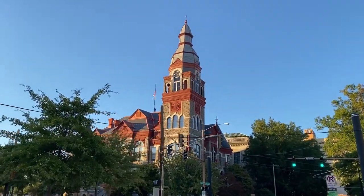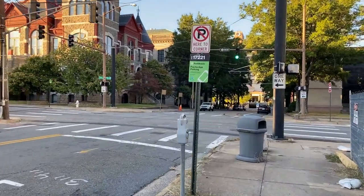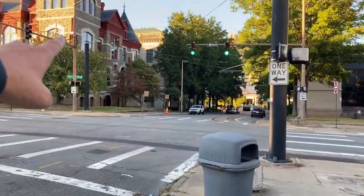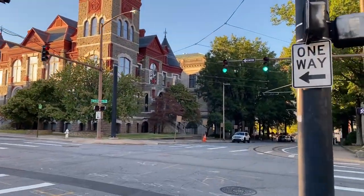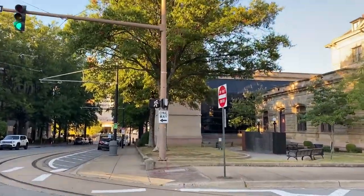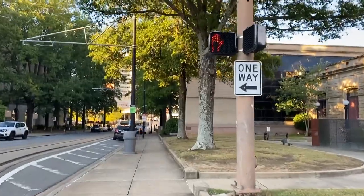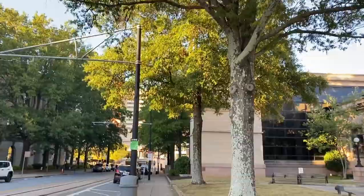Courthouse, the old courthouse. The new courthouse is built just right there. That's the old, that's the new. We got the walk signal. 1 block left. I made it with enough battery.